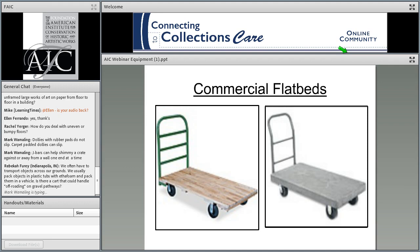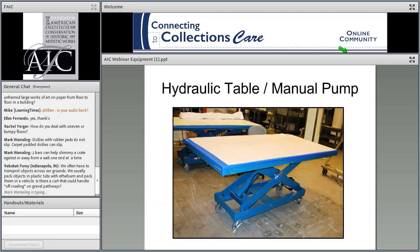Commercial flatbeds are pretty straightforward. They come with a wood base. I prefer a wood base on them because you can tie down to them. Also, the one on the right is a fiberglass base. So you've got those. Those are another commercial option.